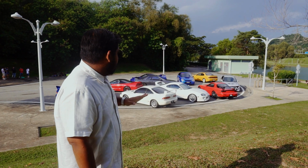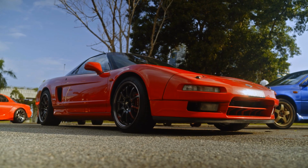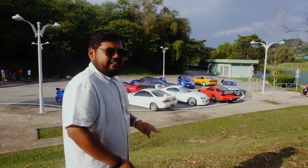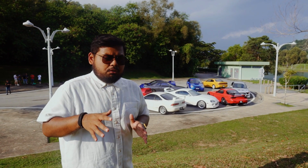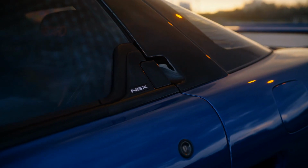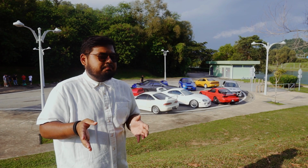And then we move on to the NSX. So here today we have two NSX. The red one is automatic, the blue one is manual, 5-speed manual. They're both NA1, and that comes with the C30 3-litre V6 engine. I think the NSX is the most raw and most visceral of the four cars, of the four JDM legends, because everything in the NSX is very, very basic. It's as basic as you can imagine.